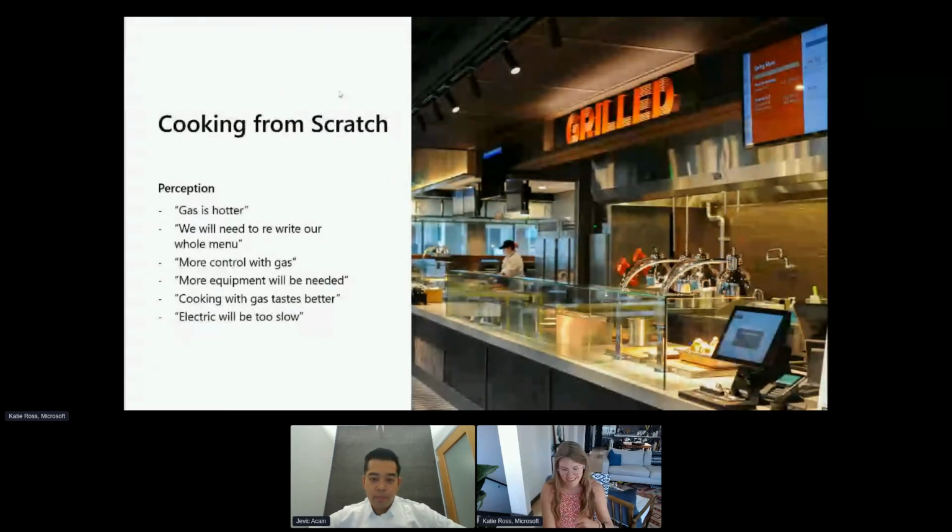We had a ton of perceptions. Javik and I were thinking about what were some of the things that we had assumed back in 2017, right? So gas is always hotter. We're going to need to rewrite our whole menu. We have more control with gas. We're going to need more equipment than we would otherwise if we switched to all electric. It just tastes better with all gas. It'll be too slow. We'll have massive lines. And so really what we looked at with all of this information was we can't compromise on the strategy. We have to go to all electric, and time is on our side in this example. So we started in 2017 to say we will not be delivering this campus for another 5 to 7 years.